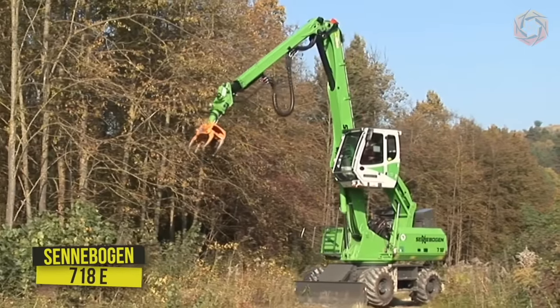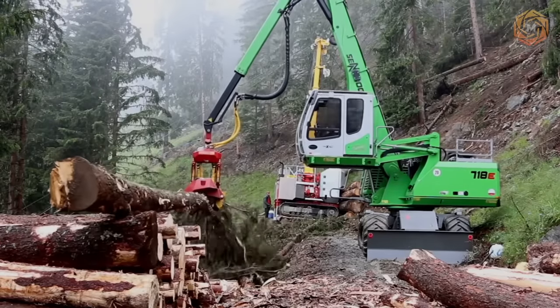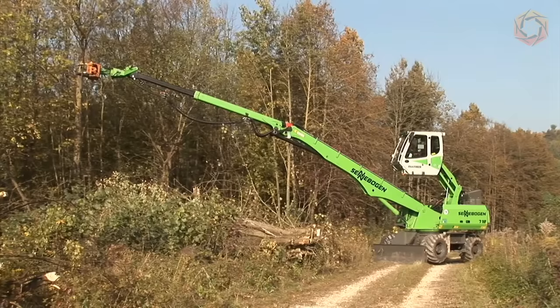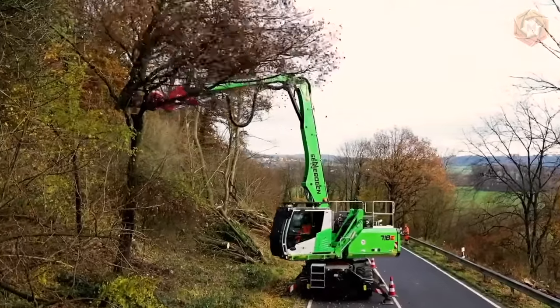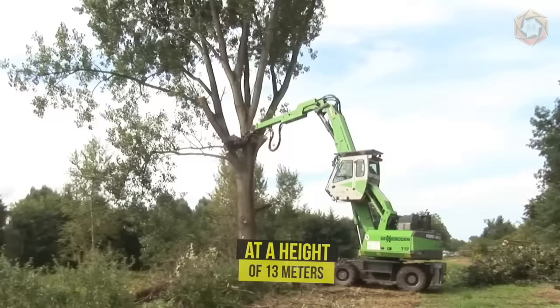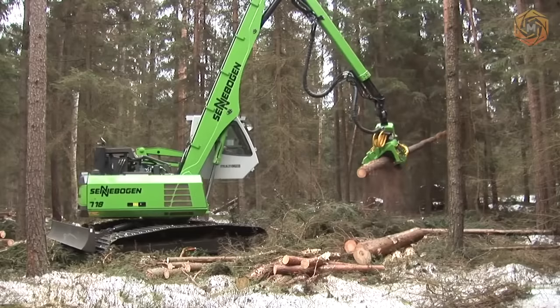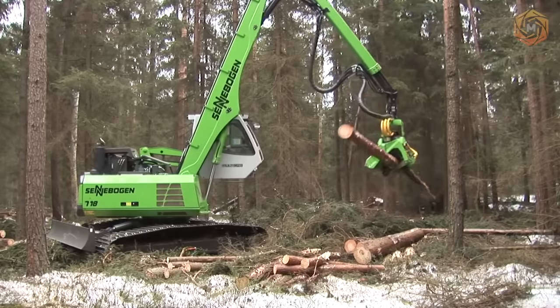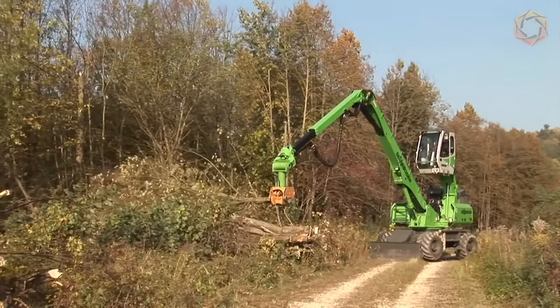This is what a proven tree care solution looks like. Without disrupting traffic, the compact 718 E-Series models operate with high reliability at Senebogen in the UK. Whether picking up and cutting at a height of 13 meters thanks to the telescopic boom, or simply grading on the ground, the 718E is easy to operate and has a wide range of applications.